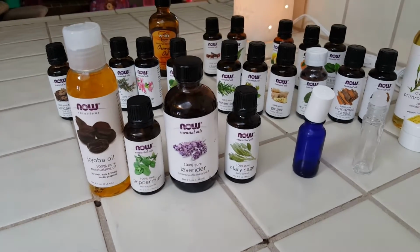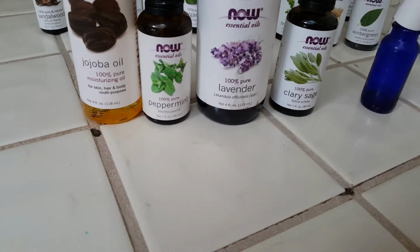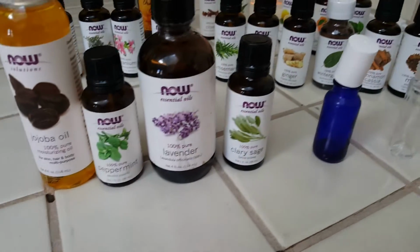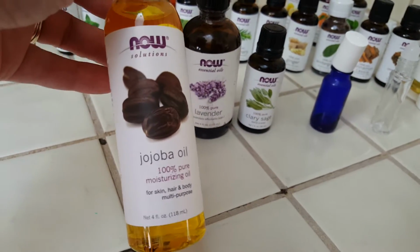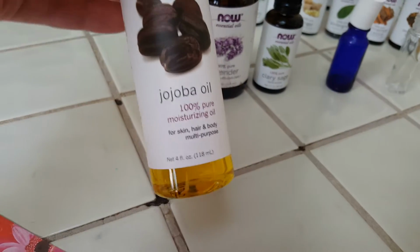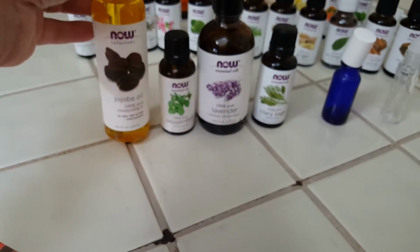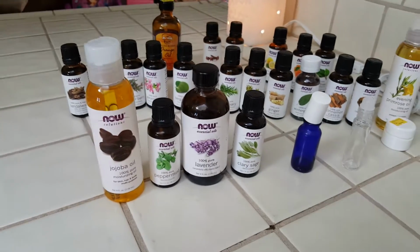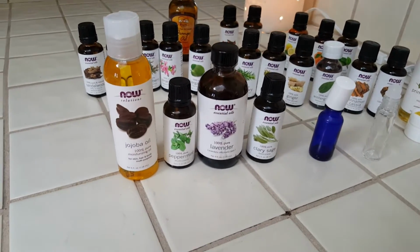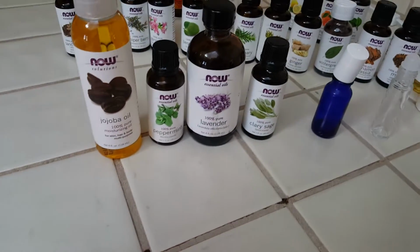Okay, so the first one I want to show you is actually for headaches. So you've got the jojoba oil, the peppermint, the lavender, and the clary sage. And the thing with the carrier oils, and there's a lot of different ones you can use. We just, after doing research, my daughter actually helped me. This was one of the best ones, and so we like to use that one with it. I know some people use vitamin E and other oils, but that's one we liked. And again, the Now product, I really like their brand.